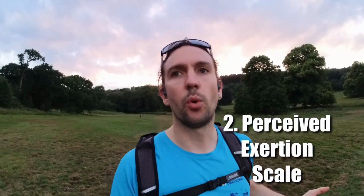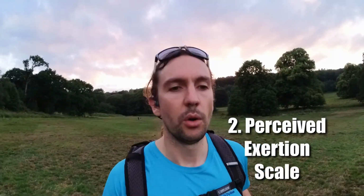Something else you can try is called the perceived exertion scale. If you think of a scale of 1 to 10 of intensity, 1 being the lowest, 10 being the highest, if you find your 1, which might be just above a walking pace, jogging pace, so pretty much what I'm doing now, this might be a 2 or 3 really, and then if you think of 10 being an all-out sprint, so if I was to speed up like this, this would be a 10 for me, and I couldn't do this for very long.